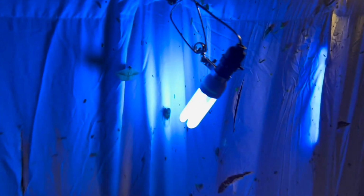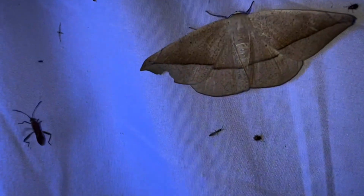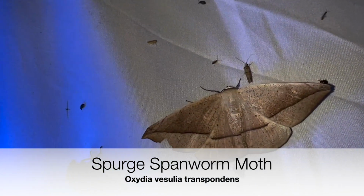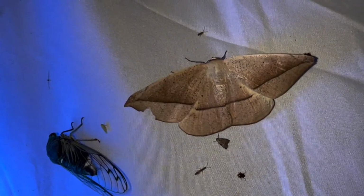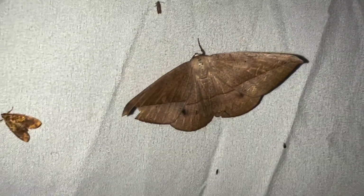Well, the moths didn't disappear. Plenty of Oxidia. Look at the big female Oxidia right here. Nice big female Oxidia vesulia. It's a pretty bug. It's tough to get these guys in good shape. Here's another one. This one's got a little bit more of a black dot on the hindwing. Oxidia vesulia.